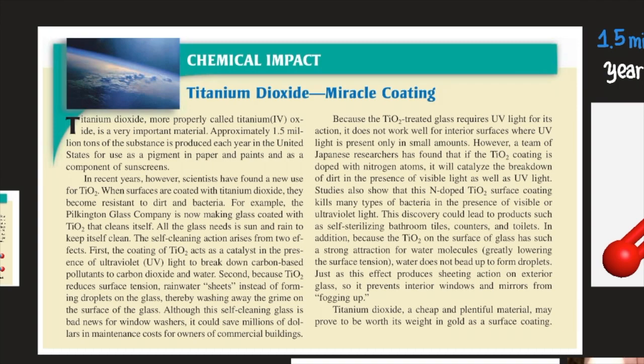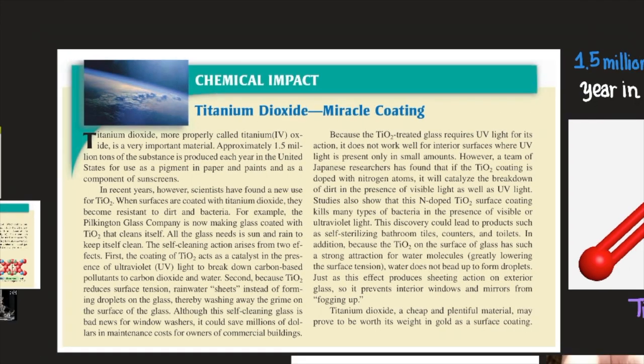In recent years, however, scientists have found a new use for titanium dioxide. When surfaces are coated with titanium dioxide, they become resistant to dirt and bacteria. For example, the Pilkington Glass Company is now making glass coated with TiO2 that cleans itself. All the glass needs is sun and rain to keep itself clean.